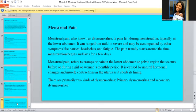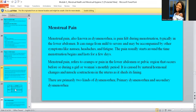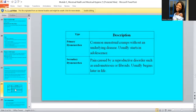Now let's touch a bit on menstrual pain, also known as dysmenorrhea. It's pain felt during menstruation, typically in the lower abdomen. It can range from mild to severe and may be accompanied by other symptoms like nausea, headaches, and fatigue. The pain usually starts around the time menstruation begins and lasts for a few days. There are two types of menstrual cramps. Primary dysmenorrhea is the common menstrual cramps without an underlying disease, and this is usually experienced in adolescents. The second type is secondary dysmenorrhea, which is caused by reproductive disorders such as endometriosis or fibroids.